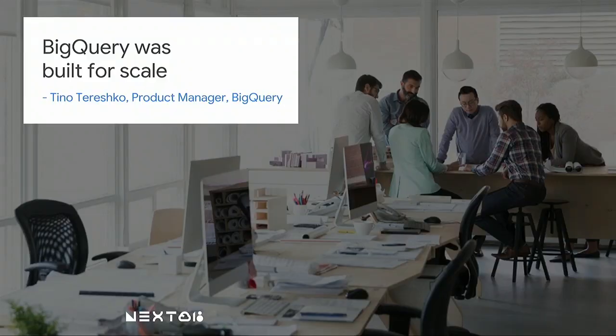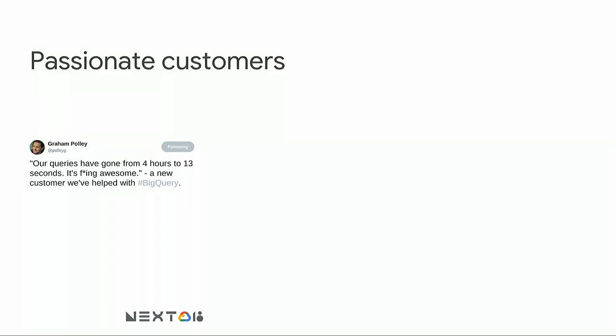And so there's this really good quote by somebody I really respect. BigQuery was built for scale. It's true. I believe this person. And so you don't have to believe me when you listen to this. Here's a couple of anecdotes that I found on Twitter from folks who really appreciate using BigQuery. Our queries have gone from 4 hours to 13 seconds. It's awesome. Here's another one. I can vouch for BigQuery.